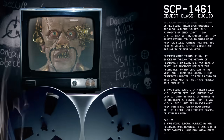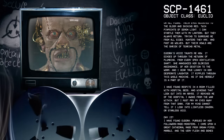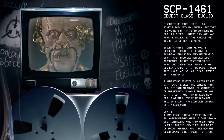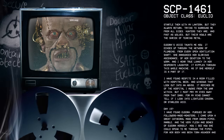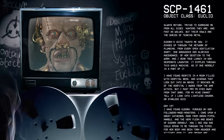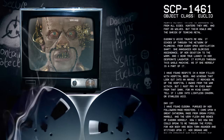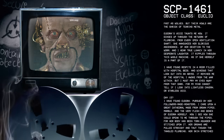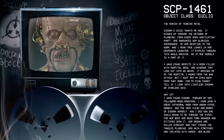I have found respite in a room filled with hospital beds, and windows that look out into an abyss. It reminds me of the hospital I awoke from the war within. But I must pry my eyes away from that dark, for my mind cannot tell if I look into lightless cavern or starless void.